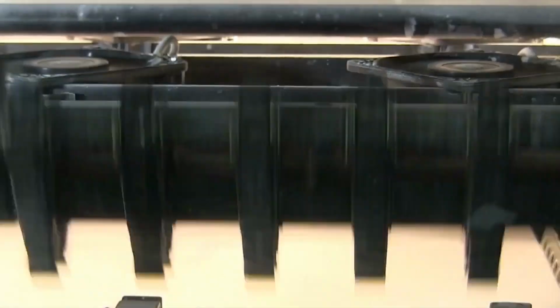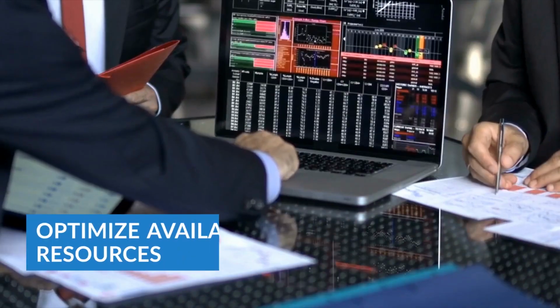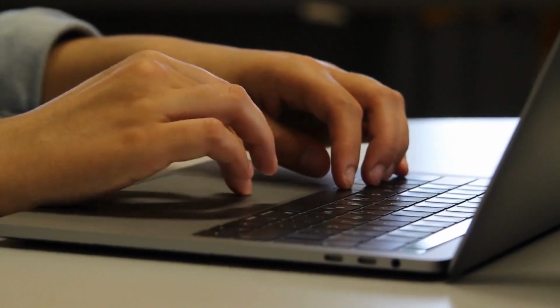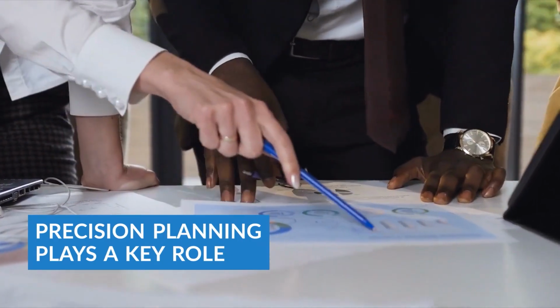Every manufacturing company has two primary goals: achieving on-time deliveries and optimizing available resources. But without the right technology, achieving these goals could be daunting. This is where precision planning plays a key role.